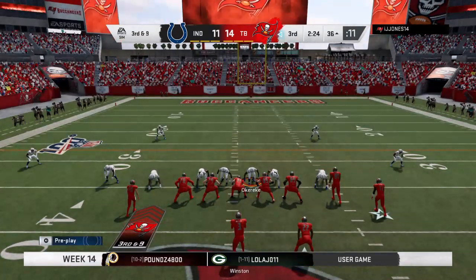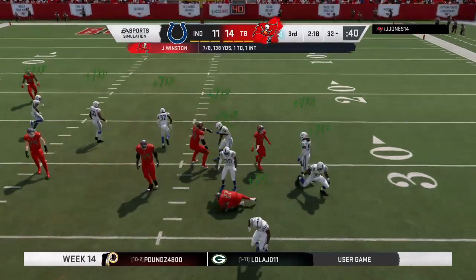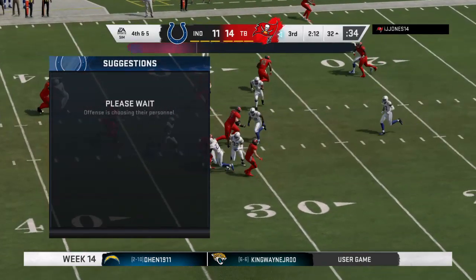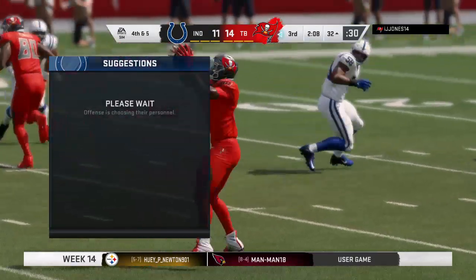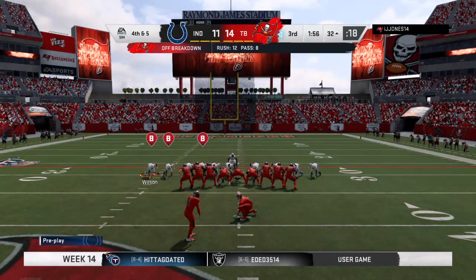Working out of the gun, Winston hands this into the hands of his running back, Ronald Jones. And this play is going to be stopped in its tracks at the 32, and obviously well short of the first down. So much about this game is just understanding situations and then having to execute, isn't it? Guard the first down sticks. Don't let them get there. And they rallied and made the tackle.